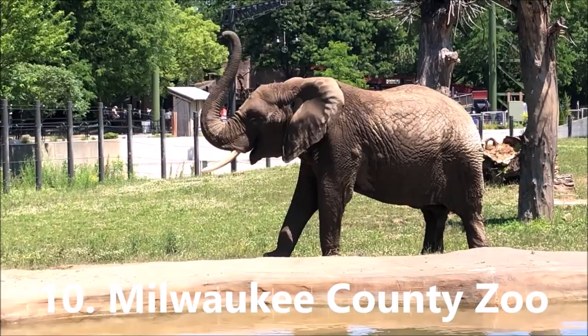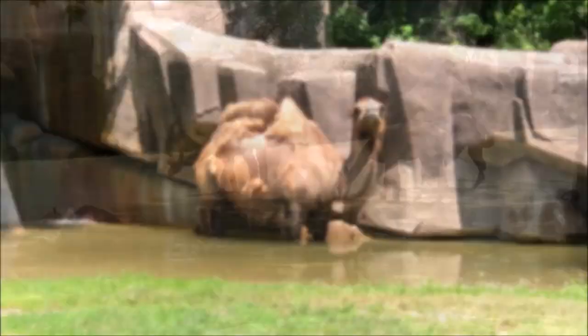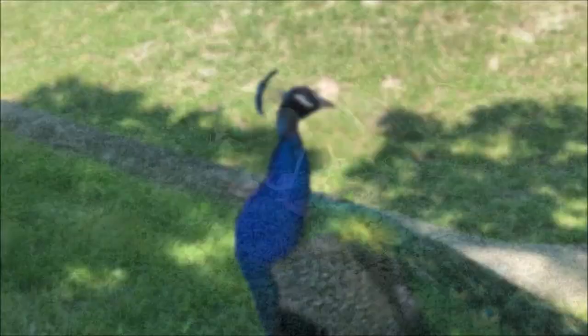And 10th on our list is the Milwaukee County Zoo. Whether the zoo should be higher or lower on your list really depends on what you're looking for. If you're from a small town in Wisconsin and you're looking for things to do with your family while visiting the big city, then you should absolutely visit the Milwaukee County Zoo.